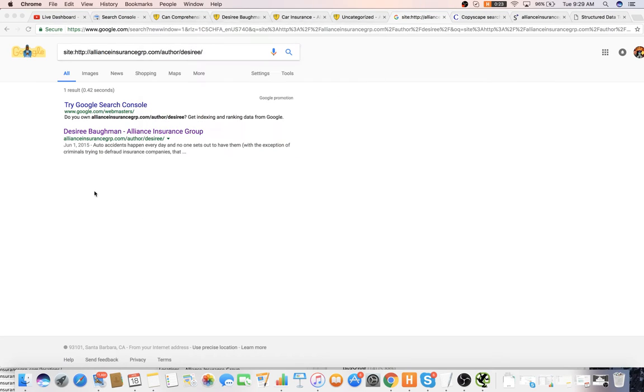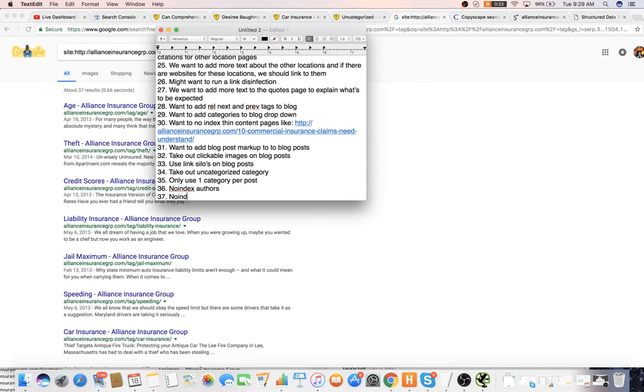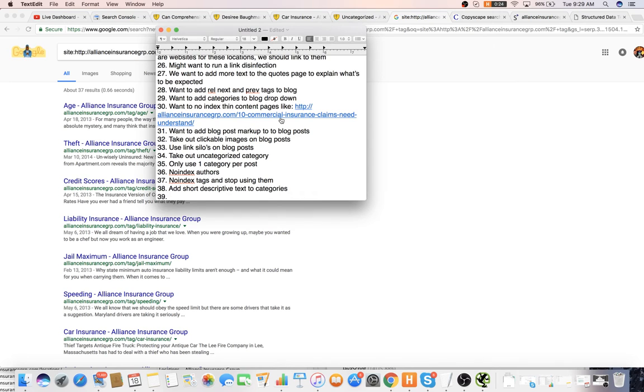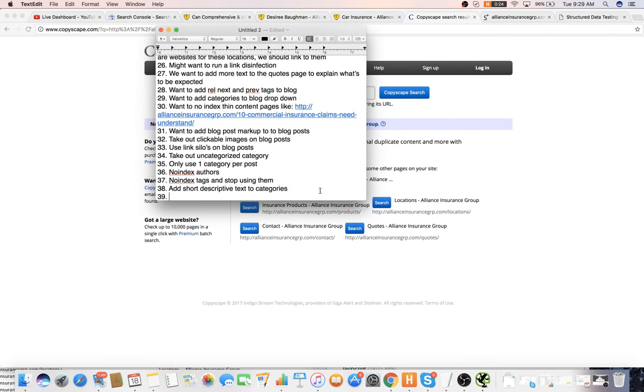Let's see if we're indexing tags at all. So we're just gonna take the URL and type in tags afterwards, or sorry, tag. So yeah, we're using tags, so noindex tags and stop using them. I'm gonna add short descriptive text to categories. Well, sorry, with links going to most important posts.